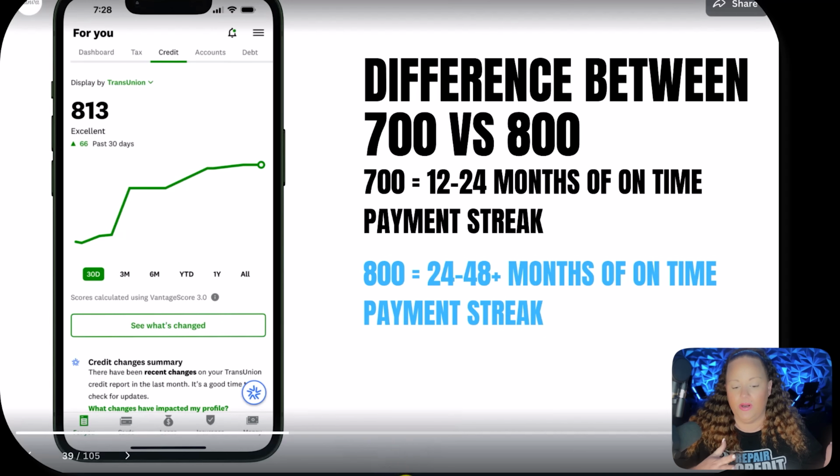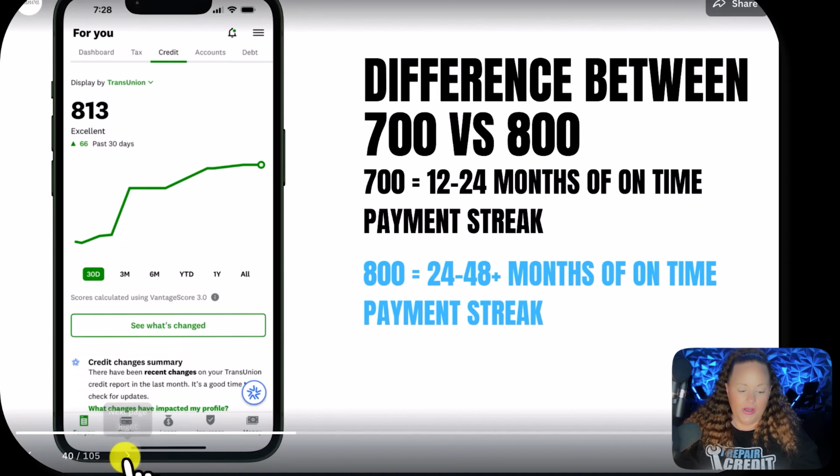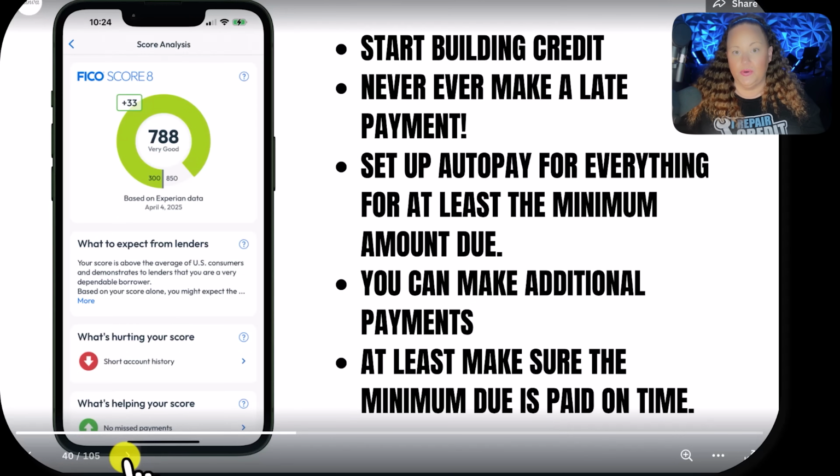A 700 credit score, that's usually a 12 to 24 month streak of on-time payments. 800 is usually 24 to 48 plus months. Once you get that 5-year range, that's where you're going to start seeing the 800 credit scores come into play, but you got to get to a 700 before you get to an 800. And it's all about progression, my friends.